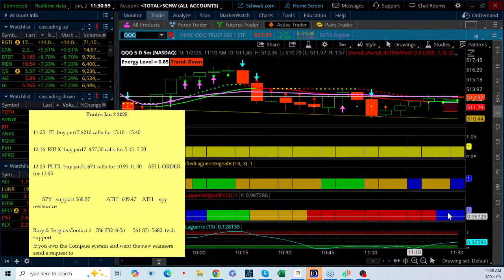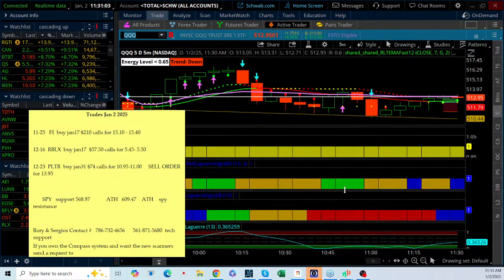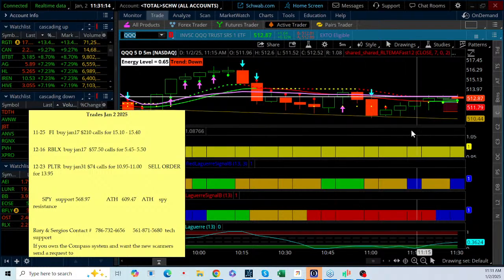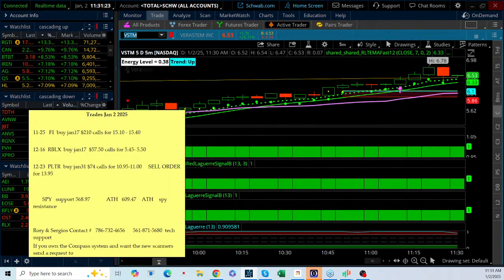Right now I'm looking at SPY Super System trades to try to trade the SPY, the Qs, and the IWM. I made a nice trade this morning for $50 a contract profit on the SPY, and then $15 a contract profit in the IWM. Those are the only two trades I've taken today, except I just did add VSTM. I took shares in VSTM at 6.29.